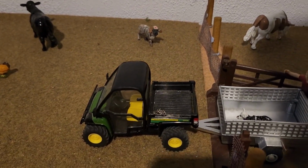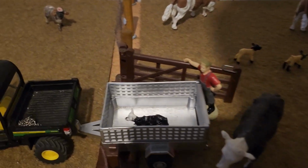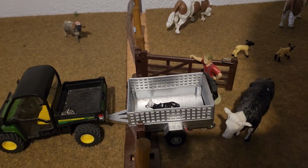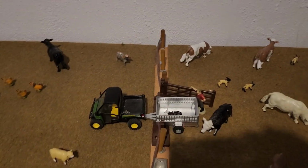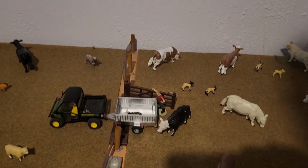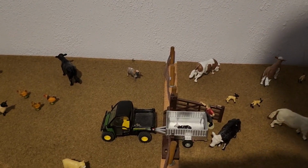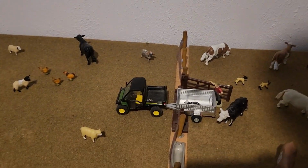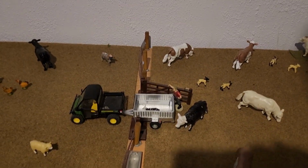Then we have the John Deere Gator here with the sheep trailer on the back. Then you've got John there, putting the black Hereford calf in the sheep trailer. So he's been asked by the farmer to round it up and take it to the old farm, and it gives the sheep trailer a job, as well as the Gator, especially in this weather, because obviously a car would do the same and a tractor would do the same, but if it was summer you could just go and take the Honda without having a wet bum.